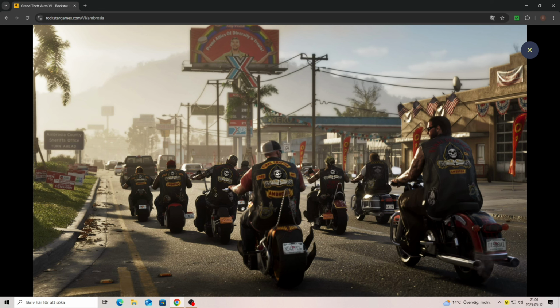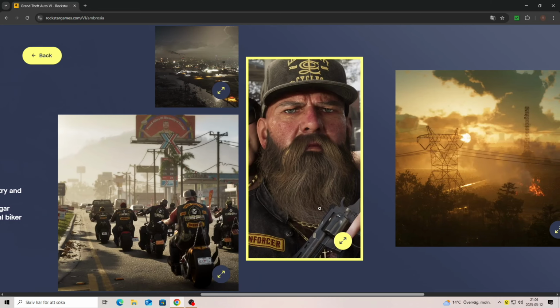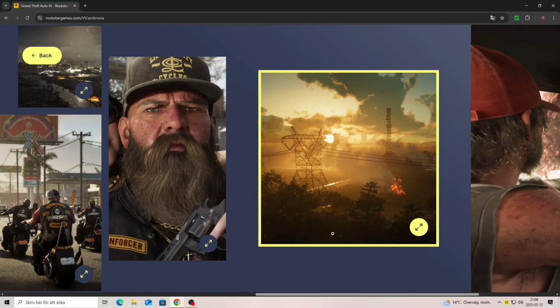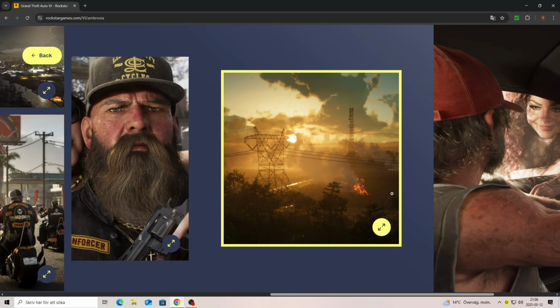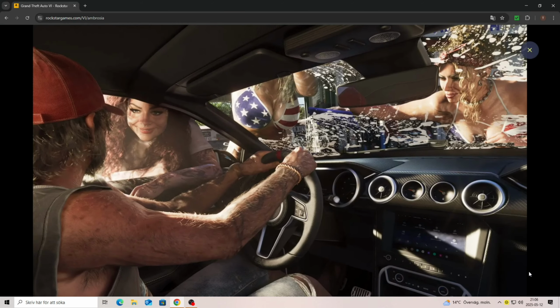Final Chapter. All right, got a bunch of different custom bikes and regular bikes. Sorry guys, I'm quite bad at reading here. Got some political stuff. We got one of the main characters from that biker gang. We got some fields next to the place on fire, of course. And here we have, I've seen this picture before. Some guy washing his Mustang, I'm guessing, and some loveliness to look at.